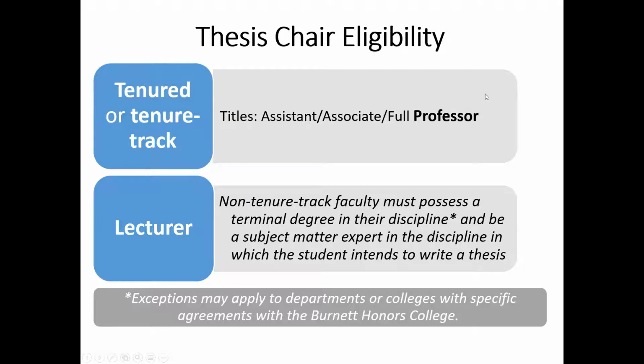So a thesis chair is somebody who will oversee your work. They are faculty who are really excellent in shepherding students throughout the project, and they are subject matter experts, ideally, in the topic that you are pursuing. So they really help you to learn not only how to write a thesis, but how to professionally and effectively carry out the research that is required for the discipline.